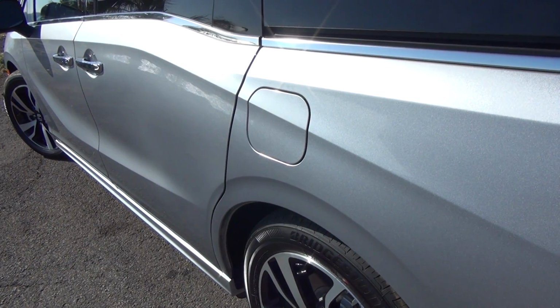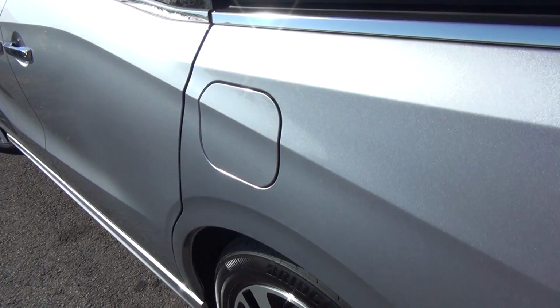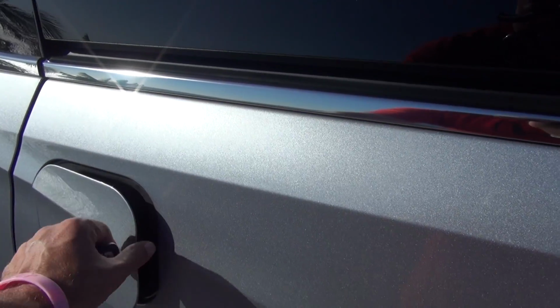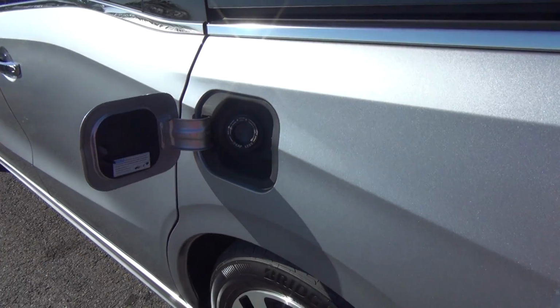The gas door is going to be similar to the Civic. So when the doors are locked, this gas door is locked. But when the doors are unlocked, this gas door is also unlocked.